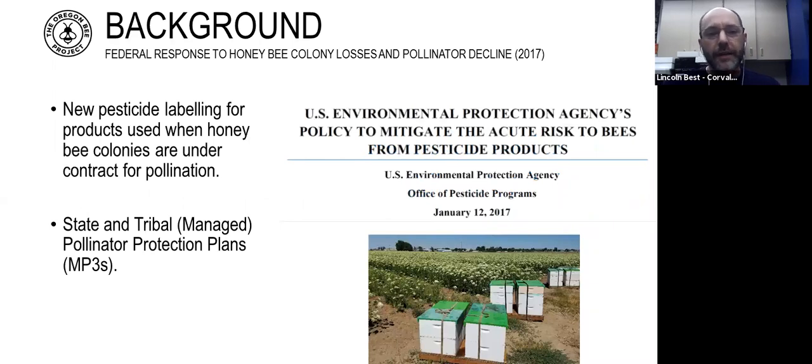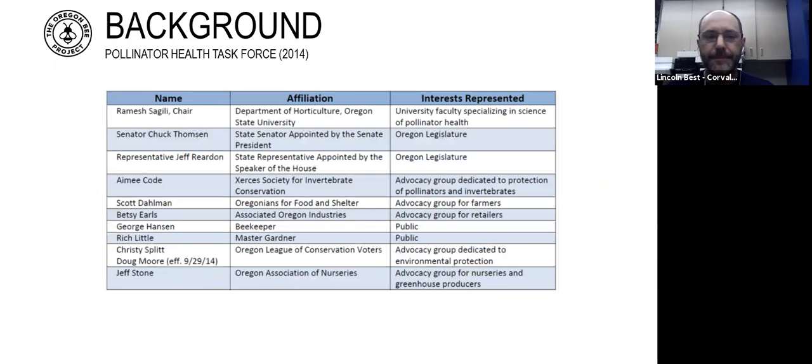As part of the federal response, there's also new pesticide labeling and bringing different stakeholders together in order to try and affect some different management. In the state, we've developed a pollinator health task force, and this includes a broad spectrum of stakeholders. You can see academics and politicians, the public, master gardeners, beekeepers, conservationists, representatives for food production, and so on.